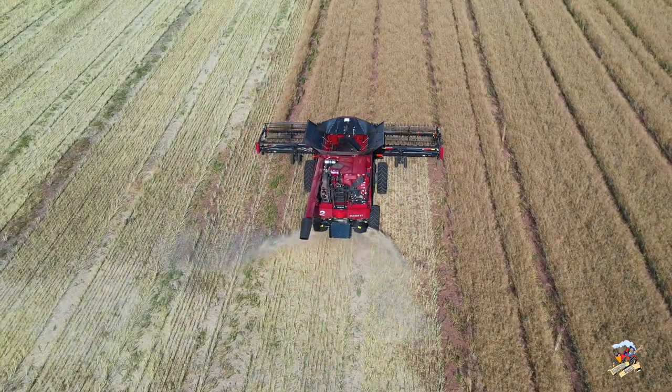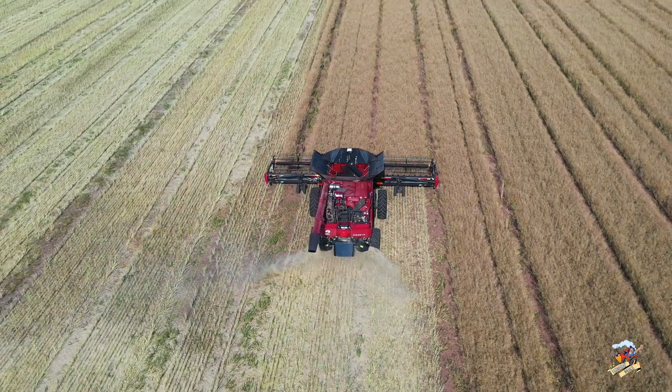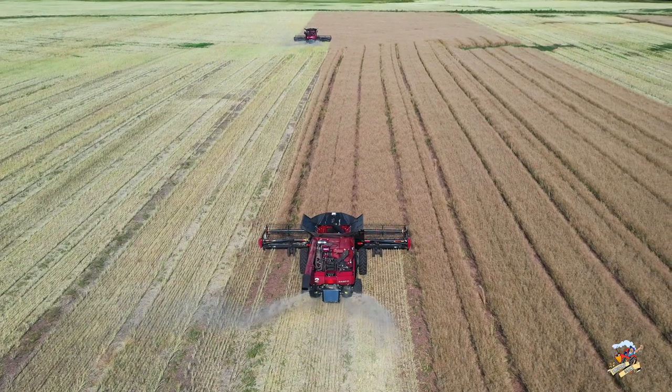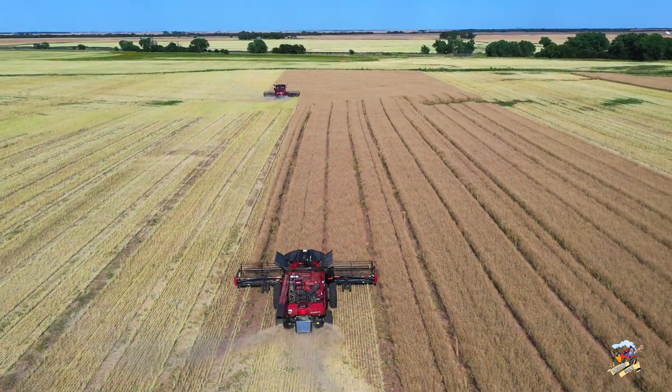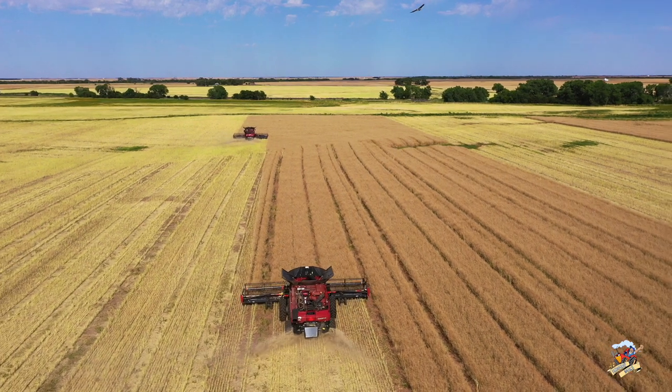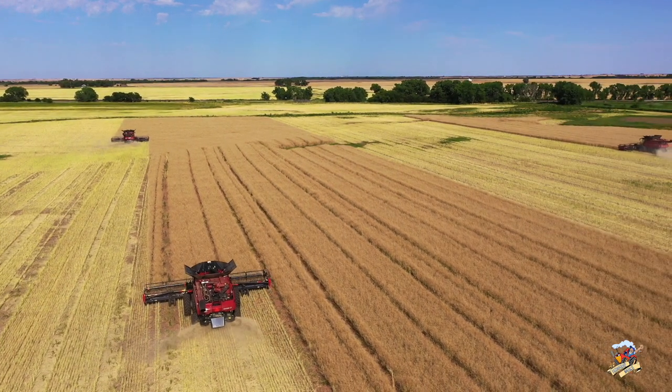And I know somebody's going to ask in the comment section, what's up with all the skips in the field where you see no crop? I really don't know. I can only guess that their drill or air seeder was plugged up while they were seeding this. And quick, look at the top of the screen. I think that's a bald eagle coming in, and I didn't even notice that till I was here editing.